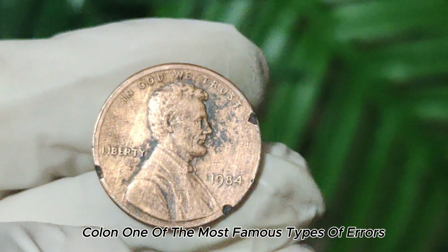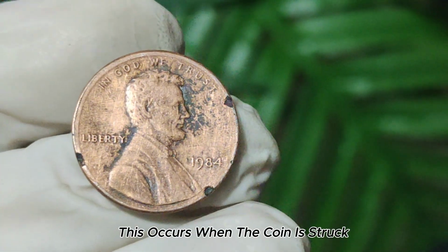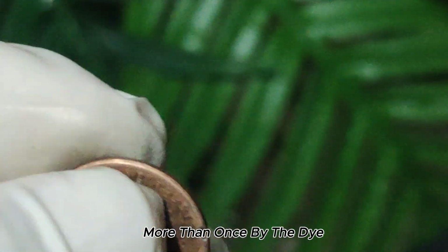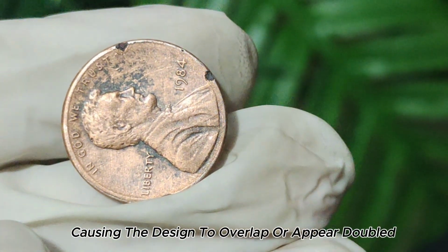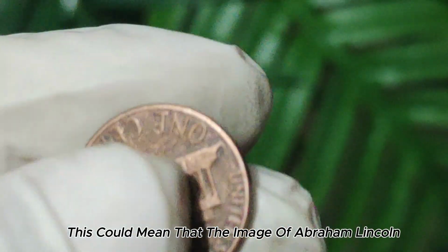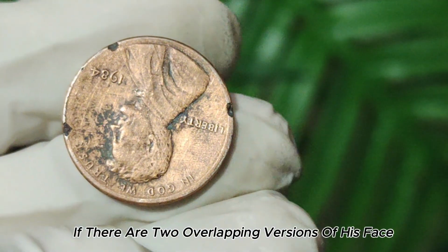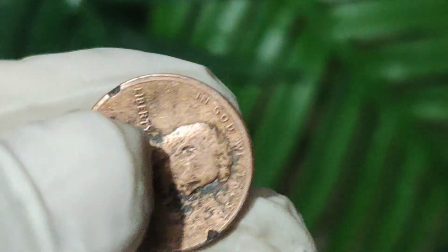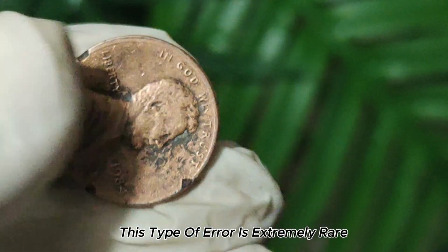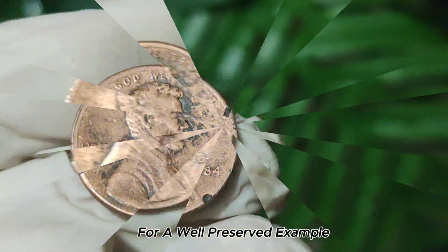One of the most famous types of errors is the double die error. This occurs when the coin is struck more than once by the die, causing the design to overlap or appear doubled. On a 1984 penny, this could mean that the image of Abraham Lincoln might appear blurry, or even as if there are two overlapping versions of his face. This type of error is extremely rare, and collectors will pay top dollar for a well-preserved example.